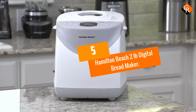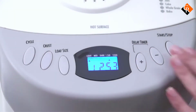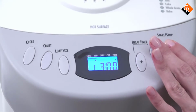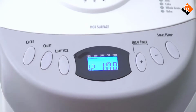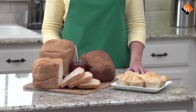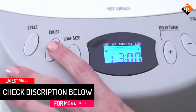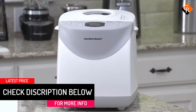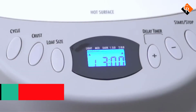Starting at number 5, we have the Hamilton Beach 2 pounds digital bread maker. Evidently, machines have become smarter as far as making bread is concerned, and the Hamilton Beach programmable digital bread maker is the ideal example of how far we've come. This digital bread machine literally works like magic. Whether you are a beginner or an expert baker, the unit offers a variety of features that will help you bake your first homemade bread in 3 easy steps.